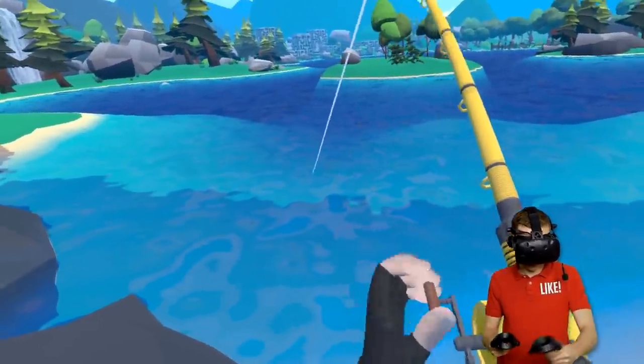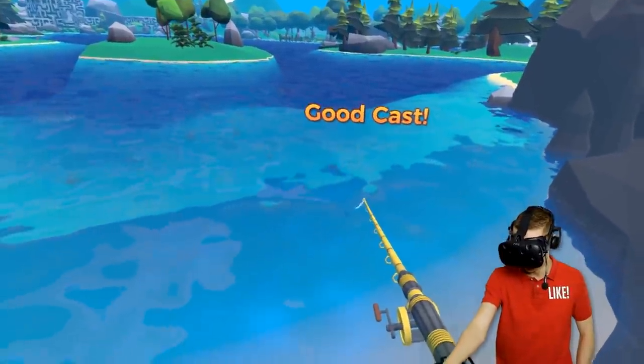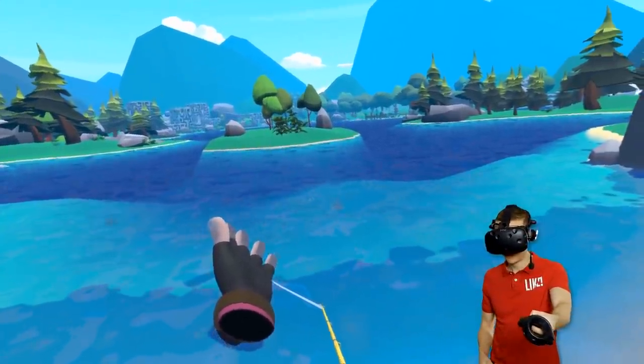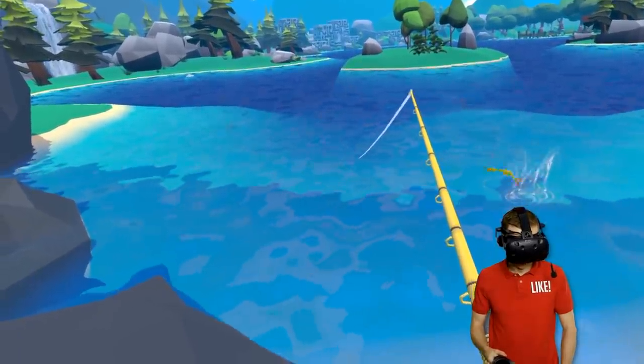Oh, yes. Oh, wait, another bomb fish? No, no, no. We already got a bomb fish. I want this one. That one right over there. Come over here, fishy. Is this fish trolling me or something? Why did it keep jumping out of the water? Oh, nibble, nibble. Come on, my friend.